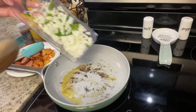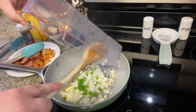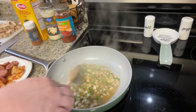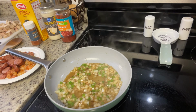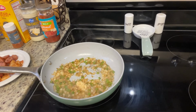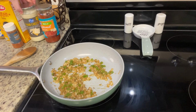So now that I have the sausage browned up, I'm going to add in a little more olive oil, and then I'm going to add in some diced onion and bell pepper. I'm going to add just a little bit of salt and pepper and cook these for maybe 3 to 5 minutes until they get nice and tender. I also added in just a little splash of water while they were cooking. That just helps them get more tender faster. I've seen that on Rachael Ray, and it really does work. When you're trying to saute onions and bell peppers down like that, just add in a little splash of water. It definitely helps them cook down faster.